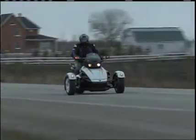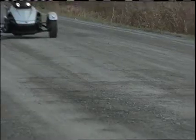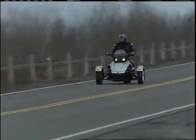The Spyder should also appeal to riders who want the motorcycle experience without worrying about the road conditions or developing the skills necessary to ride a vehicle that naturally wants to fall over. The whole falling over and crashing thing can be a real non-starter for regular folks who would like to ride but just feel too nervous about doing it.